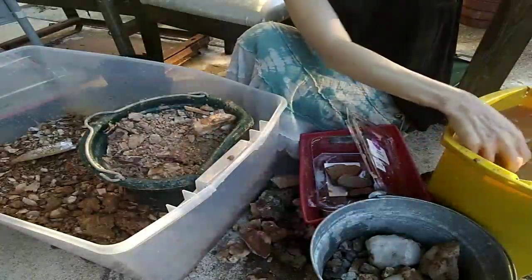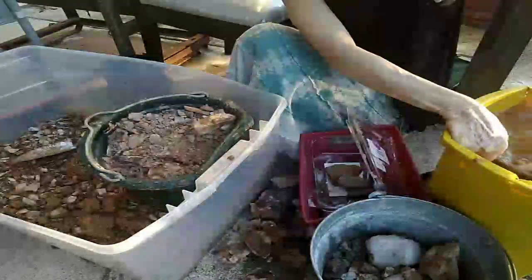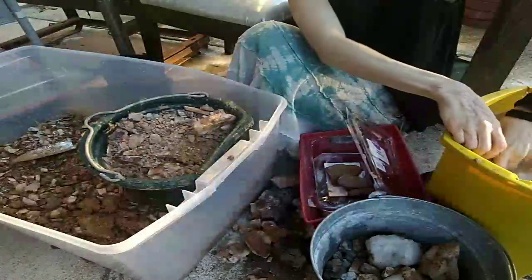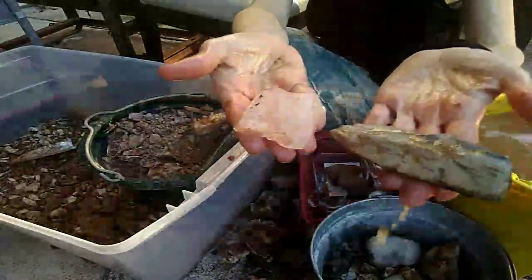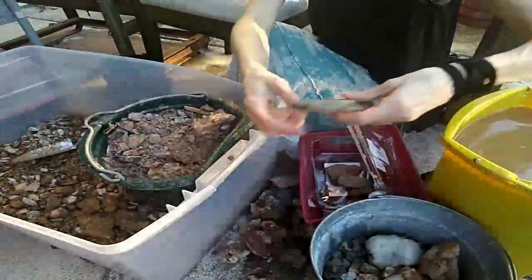Ooh, this is a good piece of the shell. Ooh, good piece of both of them. Wow, this is a good haul right here. See, sometimes you just gotta switch buckets. He says it's kind of cool.